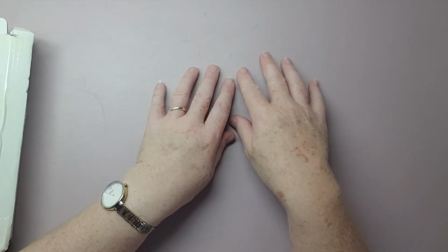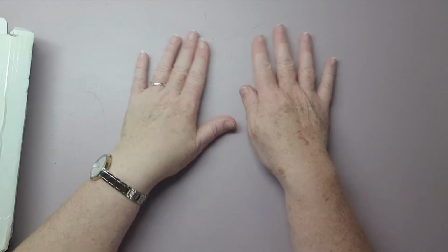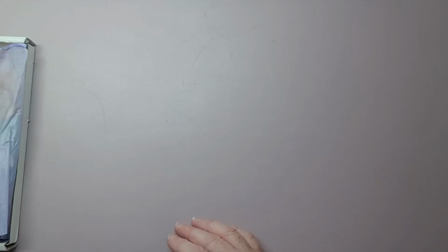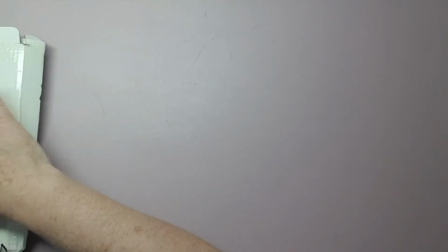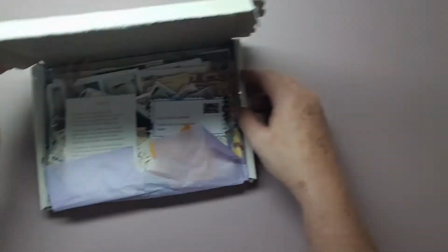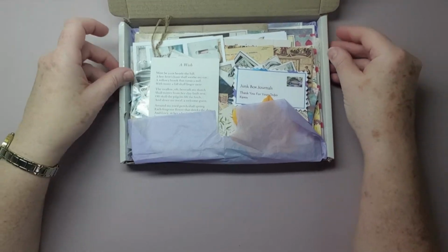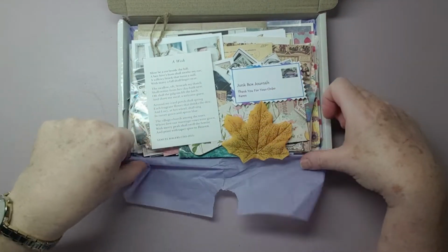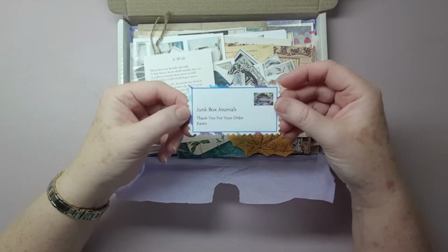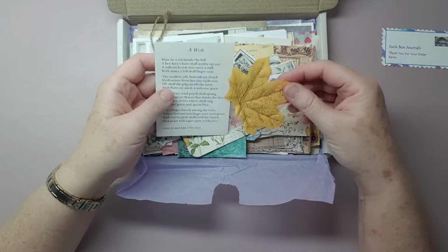Anyway, I thought I'd come on and show you my latest purchases and my winnings. So first purchase I made since the last one is I bought a 150 piece ephemera pack from Karen at Junkboxjournals, and it is amazing. It comes in this lovely neat little box. She always packages things so well, puts in her own little card saying thank you for your order, Karen, and there's just so much in here, it's unbelievable.